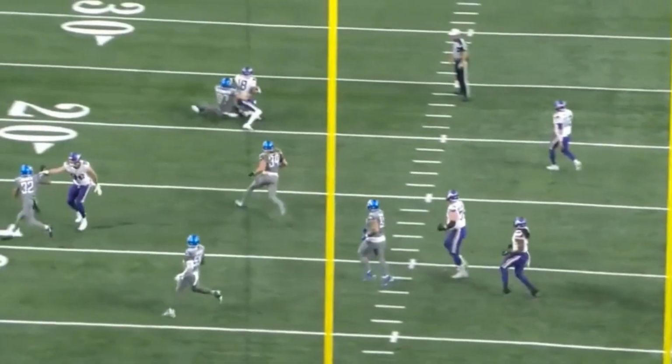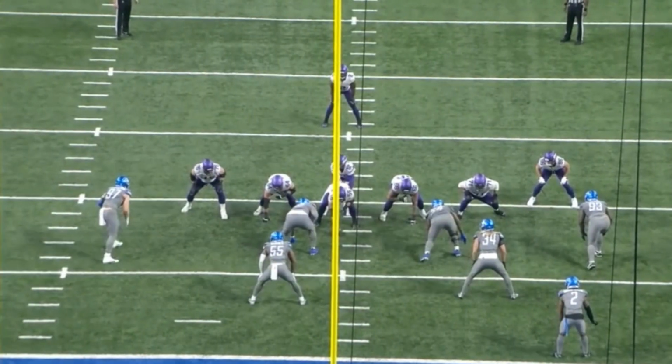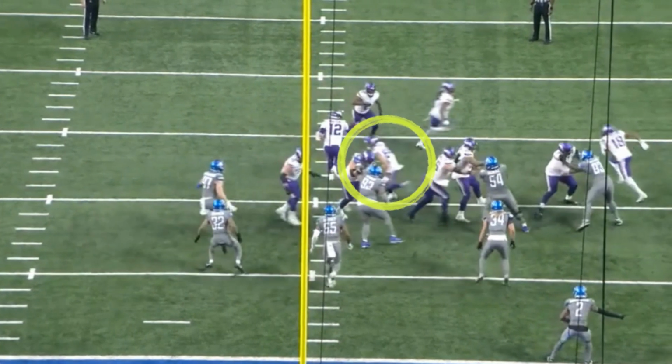And Hutchinson blows it up. This was 2nd and 8, and this one lost 12 yards, which to me is absolutely insane. But there are a couple of keys within this play, and this is the processing power that Hutchinson has. This is how fast this guy can think and recognize that a play may be coming. That's not exactly what you see.